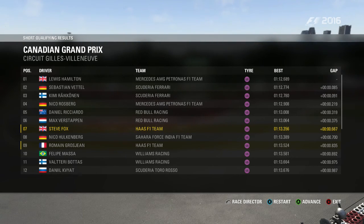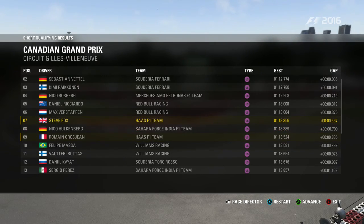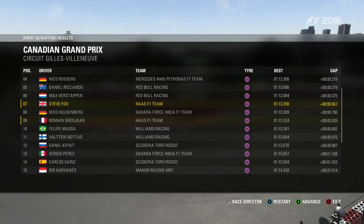Right, so an interesting qualifying session then, and as you can see, Lewis Hamilton is on pole for the Canadian Grand Prix, with Sebastian Vettel and Kimi Raikkonen in second and third. Then you see the other Mercedes of Nico Rosberg there in fourth place, Daniel Ricciardo there in fifth, Max Verstappen in sixth, Steve Fox, our teammate, in seventh place, Nico Hulkenberg in the first Force India in 8th place, our teammate in 9th place, but as you can see he's got a 5-place grid penalty. Don't know what that was for though.